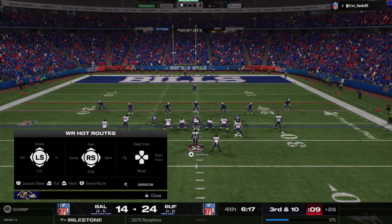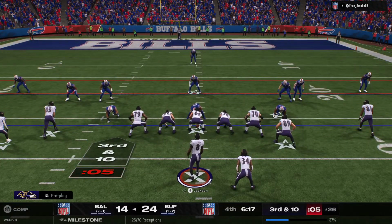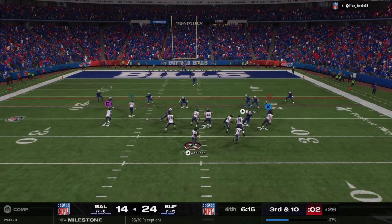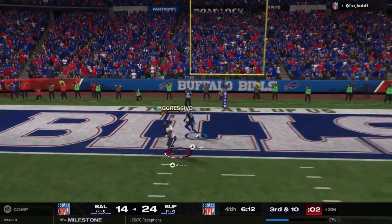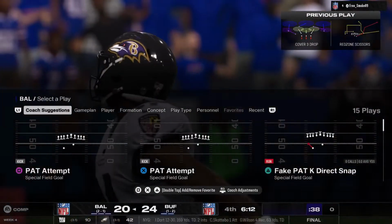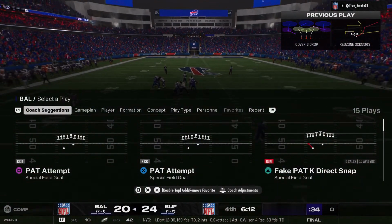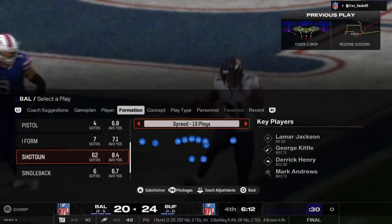This offense was on the move. Now 2 straight incompletions have them looking at 3rd and 10. Jackson will throw again. And he is into the end zone for a Baltimore touchdown. A great effort there. 26 yards. And the Ravens have made it a one-score game again here in the 4th.